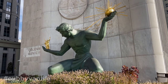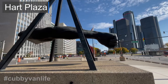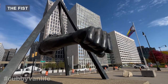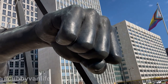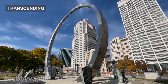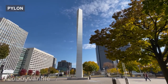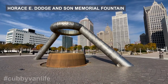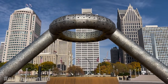South of the Spirit of Detroit, you'll find another great collection of public sculpture at Hart Plaza, starting with the Monument to Joe Louis, known as The Fist, a 24-foot-long sculpture of the boxer's arm by Robert Graham. You'll also see Transcending, a tribute to Michigan labor, and Pylon by Isamu Noguchi, and the Horace E. Dodge and Son Memorial Fountain. Which wasn't on when we... That's our talent.